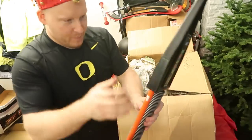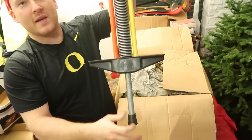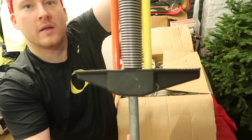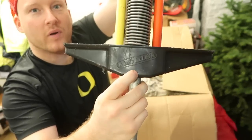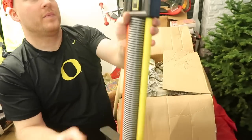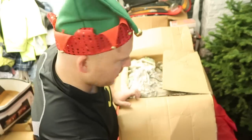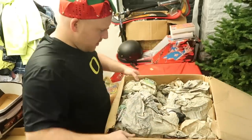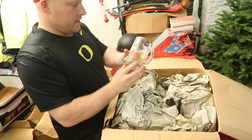I did get this pogo stick thing and it's an older one, made in the United States, out of California. I don't know if you guys ever played with these, but I haven't looked up comps on that. But we have another breakable box. These things are fun. Let's get into this.